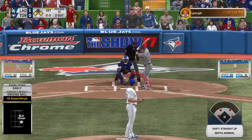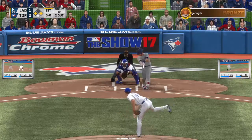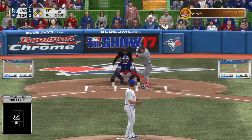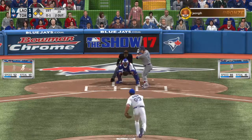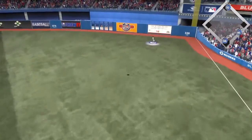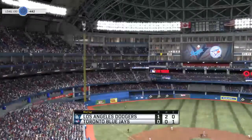Striding into the box, Jed Jerko. And he is proving to be something of a non-threat with the bat in his hands this year. The average isn't pretty. Swing and a miss, and he's behind 0-1. This is in the air to right. Waiting on it is Tapia. He makes the play, and that'll end the inning.